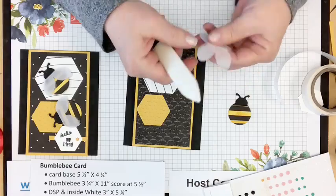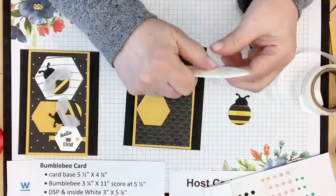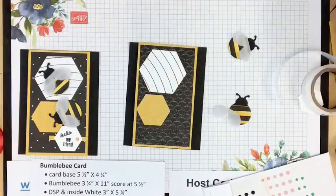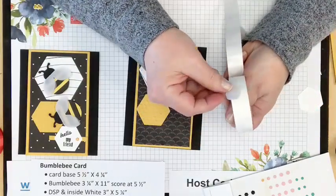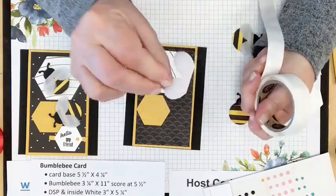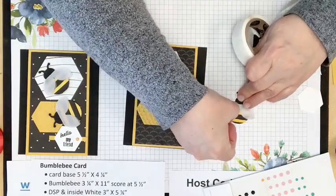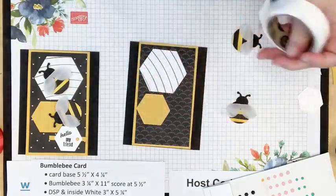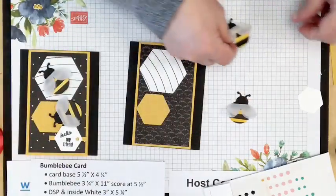Try to get them to all go the same way. I think I messed up. Nope, I didn't. Okay. All right, once again, just press the seam where you punched to the glue dot. And then adhere it. And we have ladybugs. I'm sorry, bumblebees. I'm gonna get it yet.